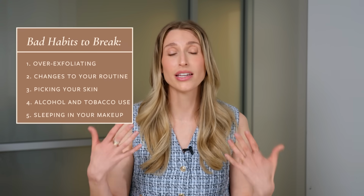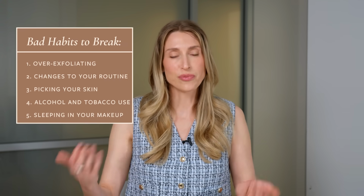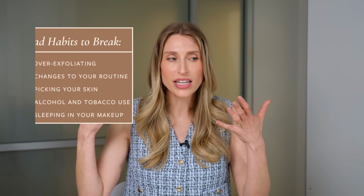My 5th tip for getting better skin and what you need to stop doing immediately is stop sleeping in your makeup. I think for a lot of people, this feels like common sense, but it makes such a big difference. And even though we often know better, we still don't do it. I think a lot of people assume that dermatologists and estheticians recommend not sleeping in your makeup because it leads to acne and clogged pores.